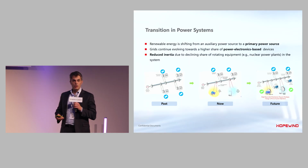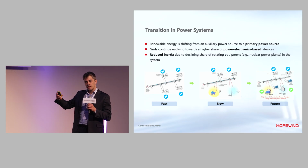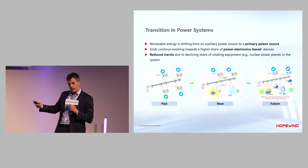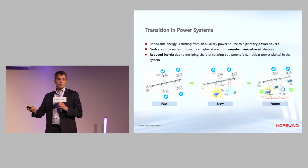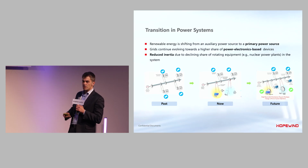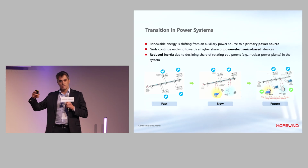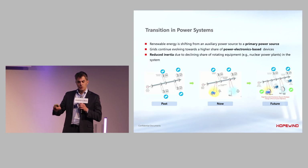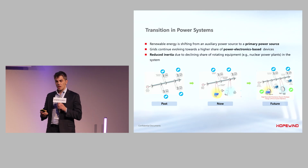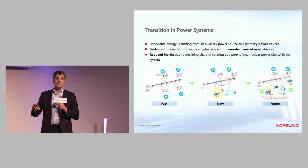As many of you already know, we are living a transition in power systems in which the share of renewable energy sources in the generation mix is growing very rapidly. And this is driven mainly by global warming standards that, in turn, are reflecting on the decommissioning of traditional power plants such as nuclear or gas. Because we're adding more renewable energies, mainly PV and wind, based on power electronics, we are introducing a lot of power electronics into the grid, which by nature lack the capability of providing system inertia.